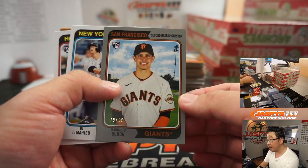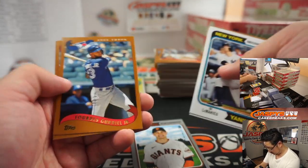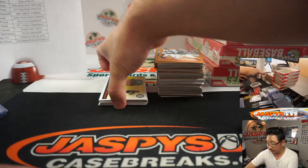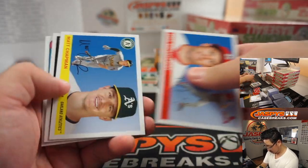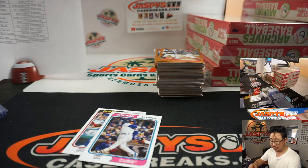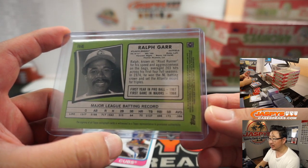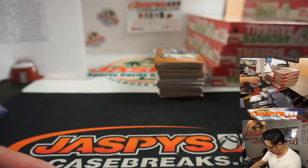We got Mauricio Dubon to 99 for the Giants. That'll be for Eric Leal. And our autograph is Ralph Garr. Ever remember Ralph Garr, old Brave? John McCall with the Bravos. I do not remember him. But he was known as the Roadrunner. Back in the day when people still stole bases.